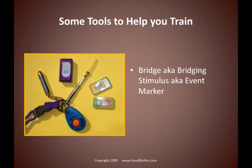And so far, he hasn't quite approached it. He's been near it, but he hasn't actually touched it. Your bridge is going to be really helpful. The moment he does touch it, you can say good, or you can click a clicker if you like to use a clicker to let him know that, oh, that's exactly what I wanted, and here comes a treat.